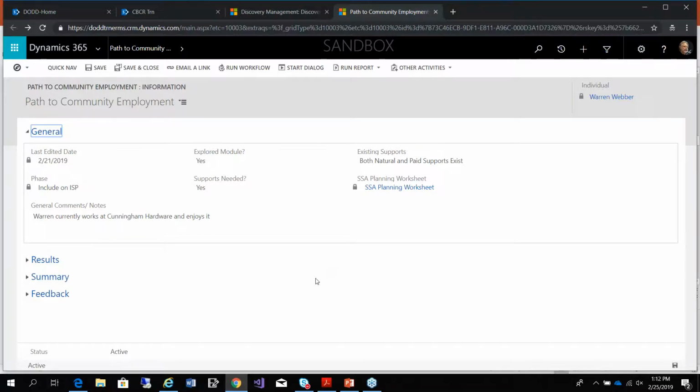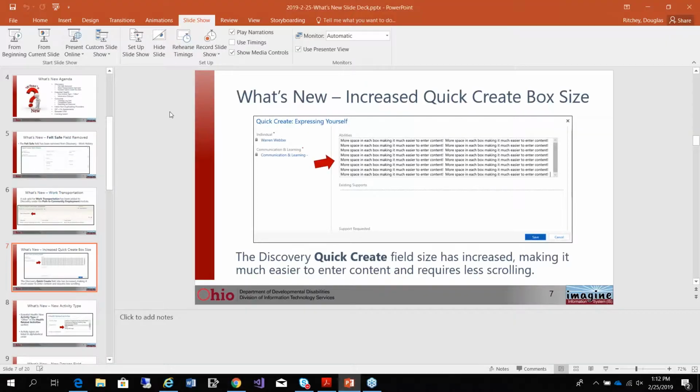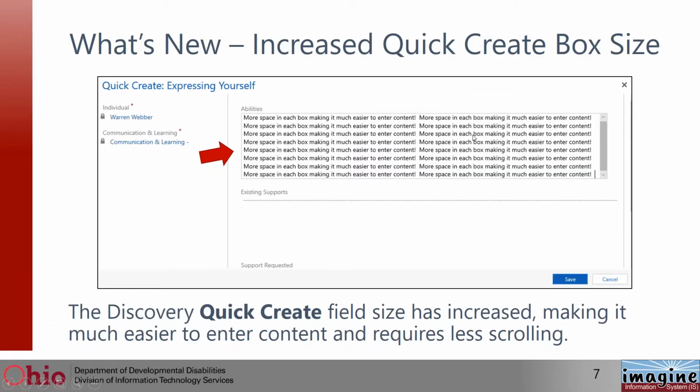All right, so that is the discovery enhancements. Are there any questions about the discovery enhancements? I'm not seeing any hands up or any questions up to this point. Okay. Well, if you have any questions, let me know. I know the discovery enhancements were pretty straightforward, so you may not have questions there, but as we go along, you might, so please feel free to ask. We want to go ahead and move to the essential health, which is pretty straightforward as well.